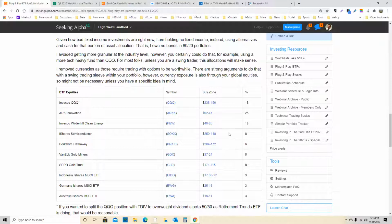Try as I might to try to short this thing, I can't quite get ahead. So at some point we're going to want to own semiconductors. What's nice about semiconductors is that there are regular corrections, at least historically there have been. There hasn't been one lately, I guess March. I think that we should get a chance to buy semiconductors soon.